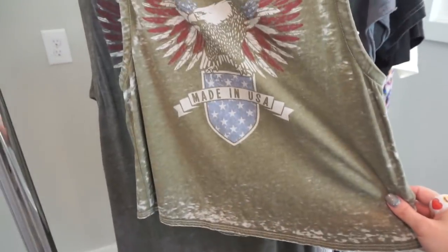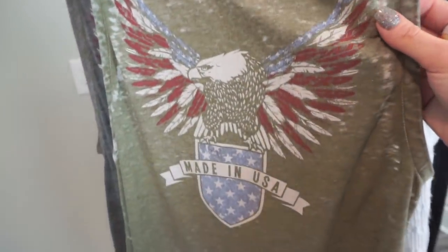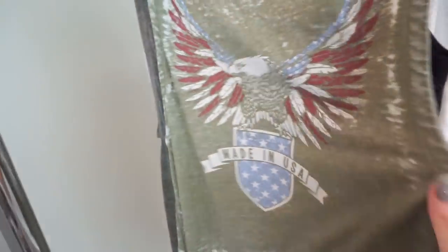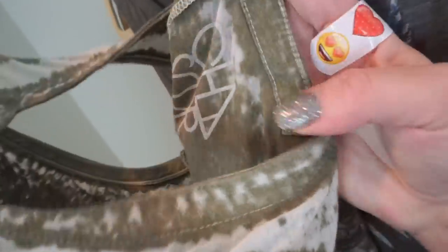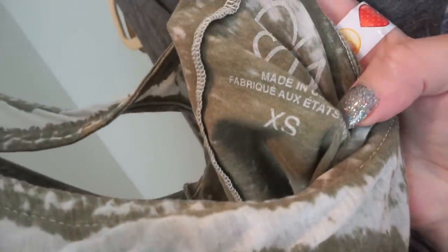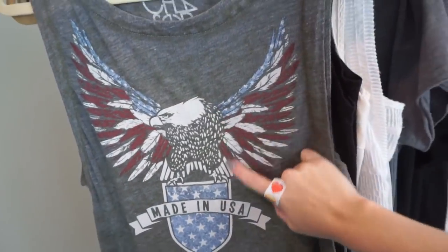This top is a cropped graphic tank top. It is burnout material, so it's that super soft burnout. It's got an eagle made in the USA on the front, and the back has this great cutout detail, and the brand is Chaser. So Chaser is a great graphic tee line. This is a size extra small. I'll probably list this one at $35. And then I did find another one, which actually is the exact same graphic.